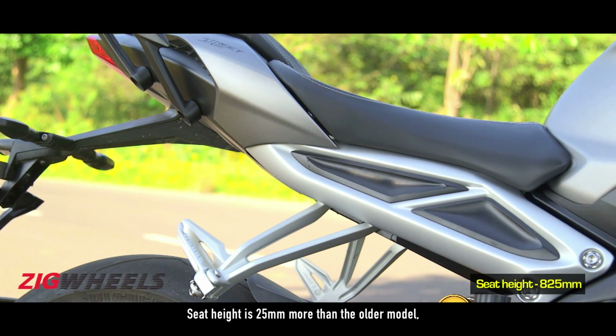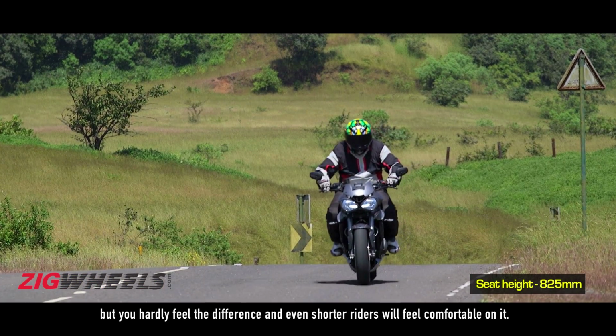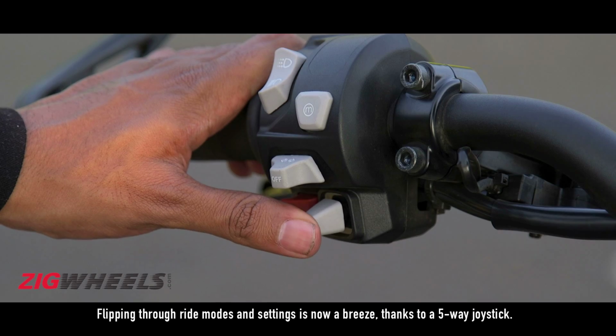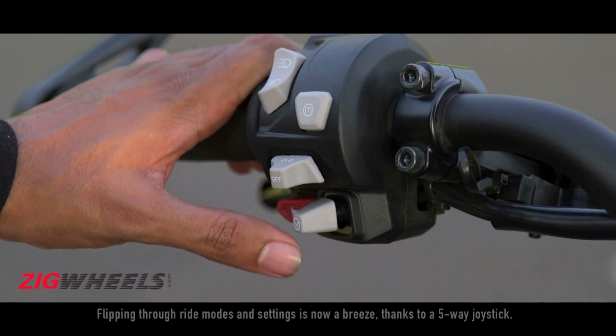Seat height is 25 mm more than the older model, but you hardly feel the difference and even shorter riders will feel comfortable on it. Another aspect of the bike that we really liked is the well laid out switch gear. Flipping through the ride modes and settings is now a breeze thanks to a 5-way joystick.